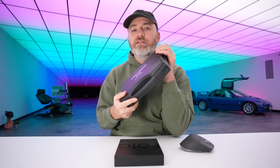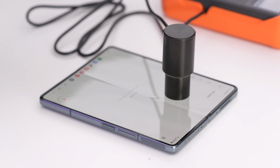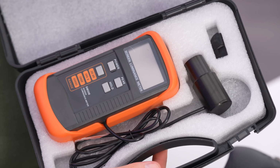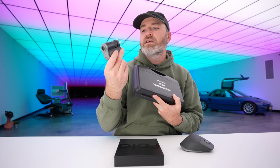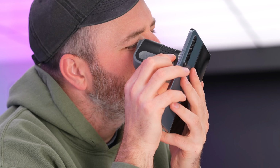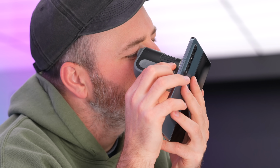So what are we gonna do today in order to figure this all out? Well, first things first, I ordered this screen luminance meter. This thing is supposedly gonna tell us how bright the display is. Maybe we'll use this in future videos. And I've also got this kind of like a macro effect. A loop! It's called a loop, a magnifying device so that we can examine the subpixels. These gadgets are gonna help us inspect why that's the case.